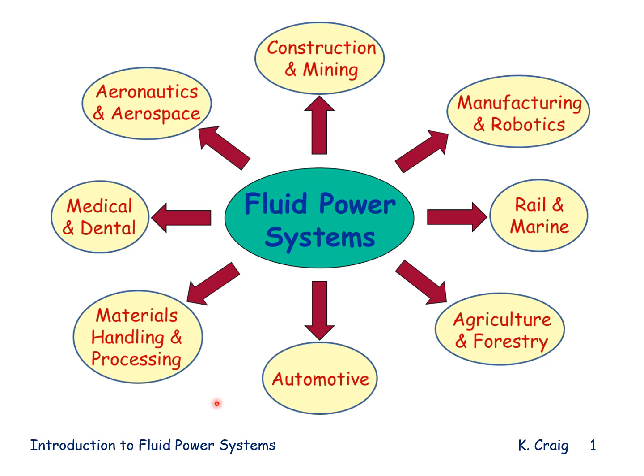Fluid power systems are everywhere in a whole variety of applications: automotive, materials handling and processing, medical and dental, aeronautics and aerospace, construction and mining, manufacturing and robotics, rail and marine, agriculture and forestry. Let's learn about this hidden giant, fluid power.